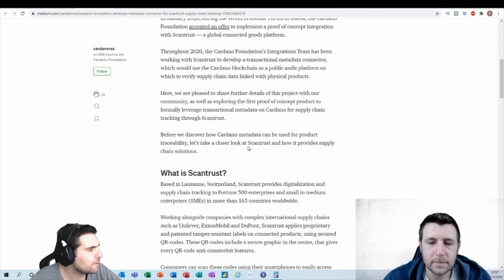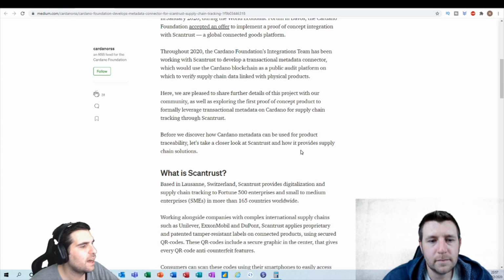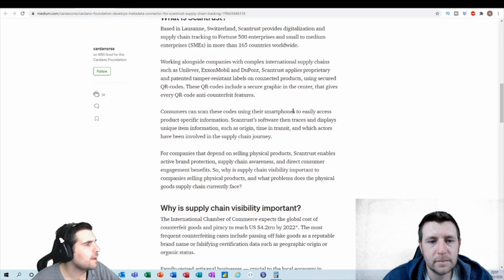Before we discover how Cardano metadata can be used for product traceability, let's take a closer look at Scantrust and how it provides supply chain solutions. So what is Scantrust? It's based in Switzerland. Scantrust provides digitalization of supply chain tracking for Fortune 500 enterprises and small to medium enterprises, the SMEs, in more than 165 countries worldwide. So a pretty big player in the space.